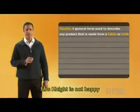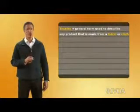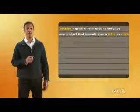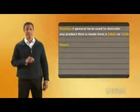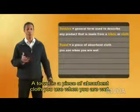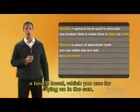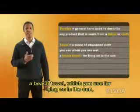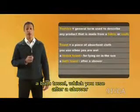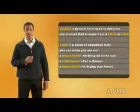Mrs. Knight is not happy, and Chloe needs a lot of patience to deal with her. Do you remember what the first thing is Mrs. Knight complains about? The towel, right. A towel is a piece of absorbent cloth you use when you are wet. There are many types of towels, including a beach towel, which you use for lying on in the sun, a bath towel, which you use after a shower, and a hand towel, which you use for drying your hands.